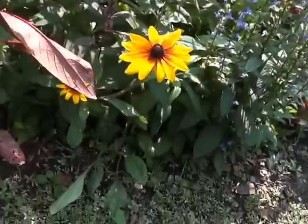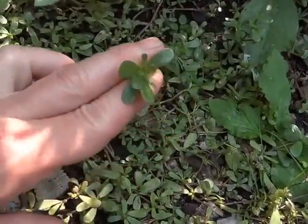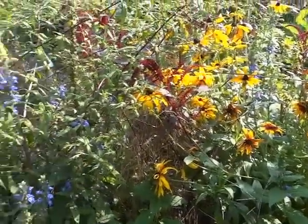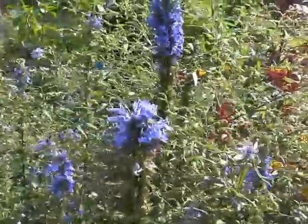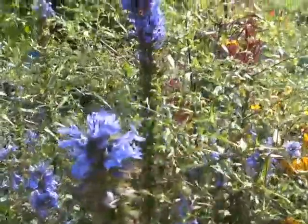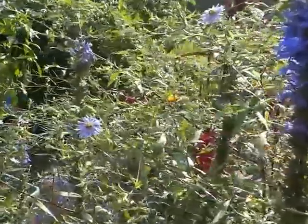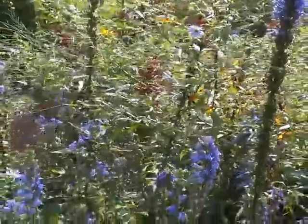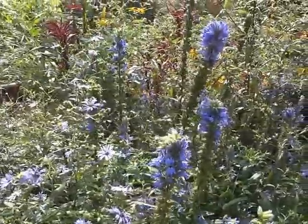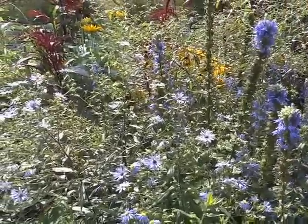Purslane. Everybody has purslane. Not everybody eats it, but I think everybody has it. I also have, let's see, plantain down here too. Another herb and pretty is great blue lobelia. Oh, look at the hummingbird moth. Asters are starting to bloom. The bees love this area, and it helps with pollination immensely. Just a lot of bees and hoverflies and, oh, what do you call those other ones? Those mason bees.